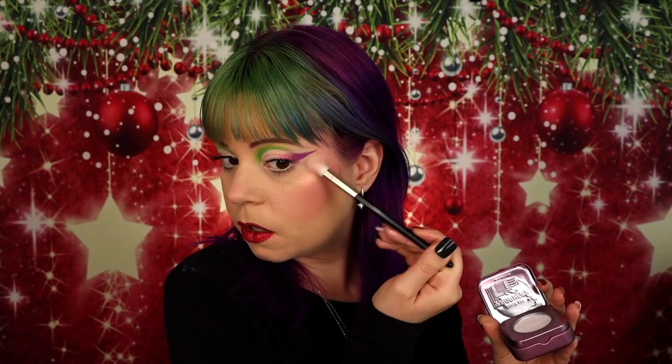Should we go ahead and try it? I feel like they're similar enough that if I go in very lightly, they're going to look pretty much the same. So let me go ahead and do that. Let me do the Kaleidos one on this side here, and then I will do the Clionadh one on the other side.